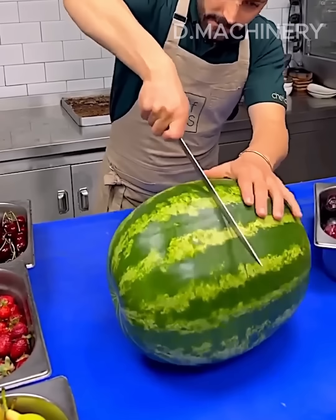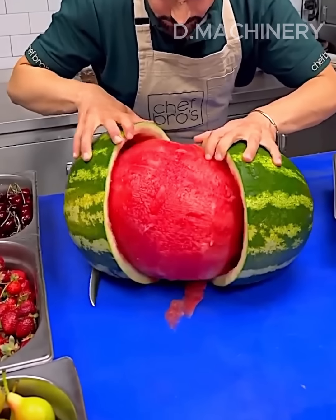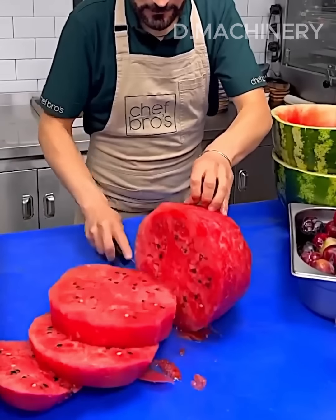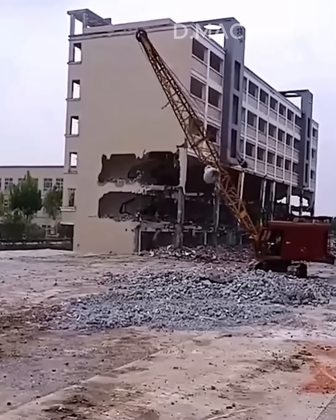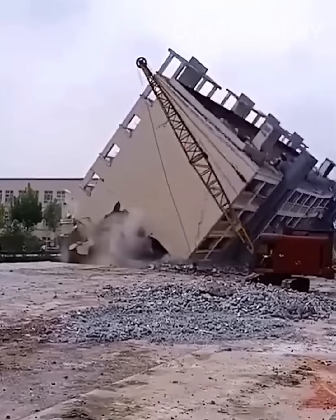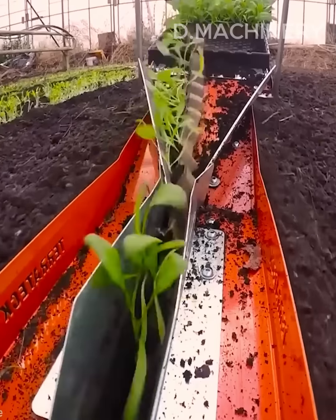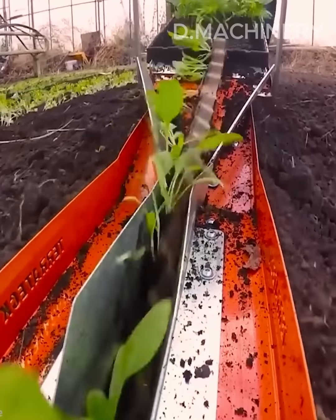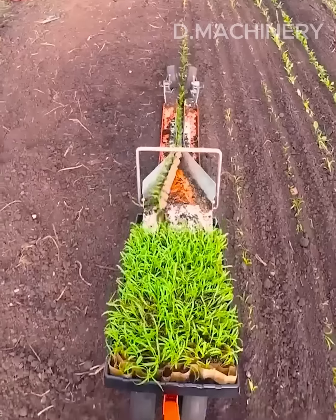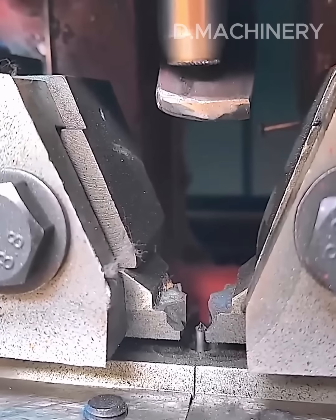Discover an ingenious watermelon cutting hack, maintaining the fruit's integrity while removing the rind. An entire building is swiftly demolished by the impact of a wrecking ball. By using a special paper conveyor to plant seedlings, farmers can sow a field at the speed of light. Specialized machinery creates construction cement nails.